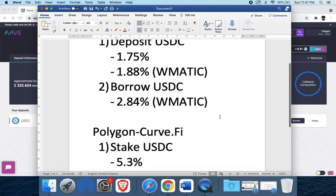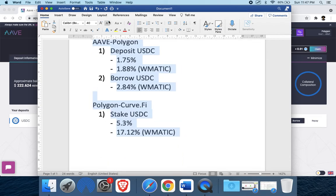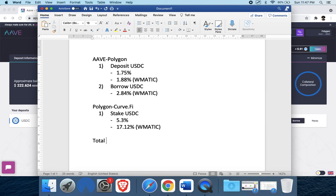In fact, let's calculate all my rewards together. Of course there are variable rewards, but a reward is a reward. So the total percentage APY on my USDC is 1.75 plus 5.3, so that is 7.05% APY. And then my total percentage rewards: 1.88% plus 2.84% plus 17.12%. So how much is that? 1.88 plus 2.84 plus 17.12 and 1.84, that's 21.84%.